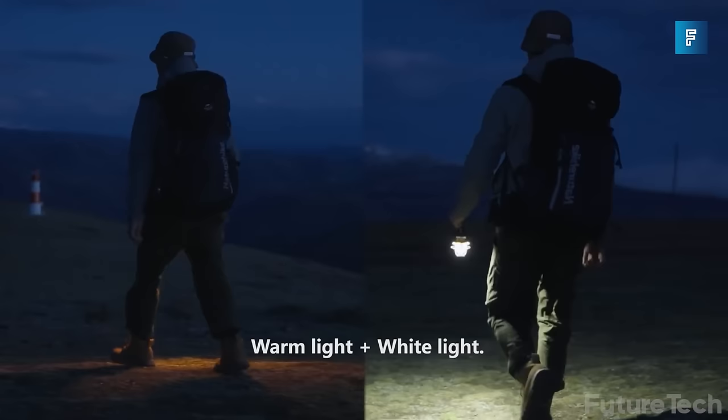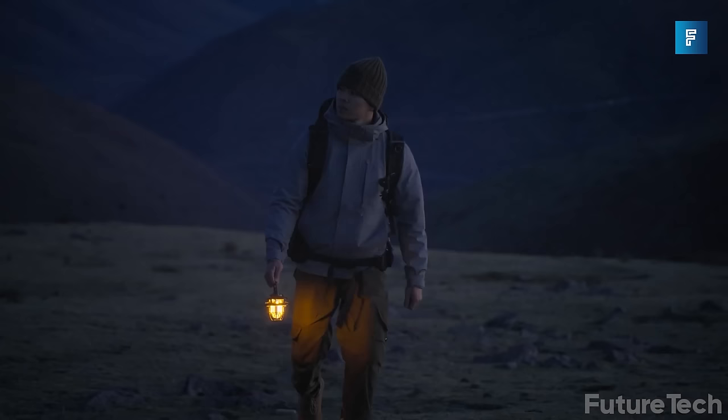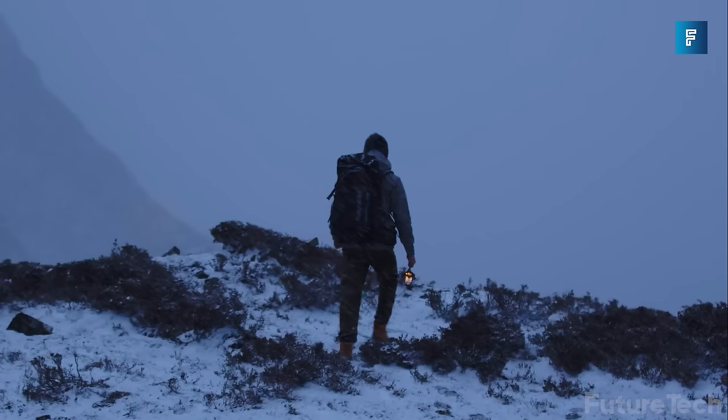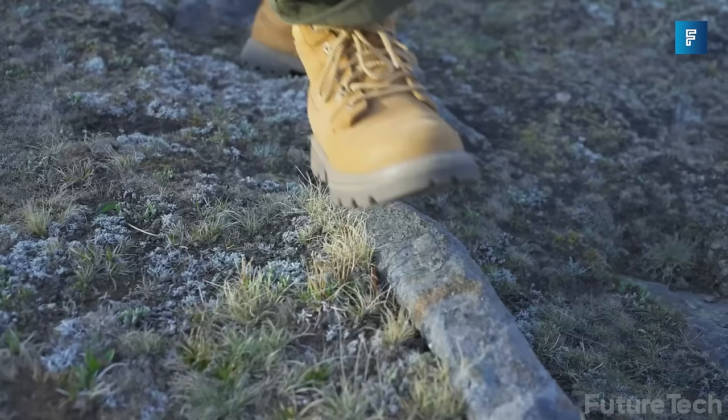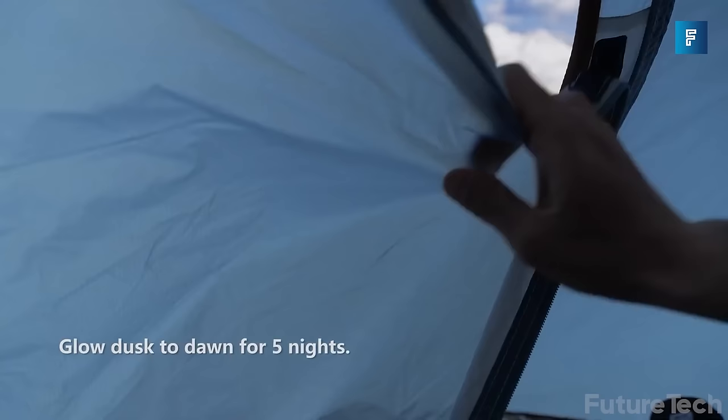It's got built-in Type-C USB charging, and yes, it does double as a power bank. You can get 60 hours of continuous runtime with a single charge, and you can easily see how much power is left thanks to the included battery indicator.